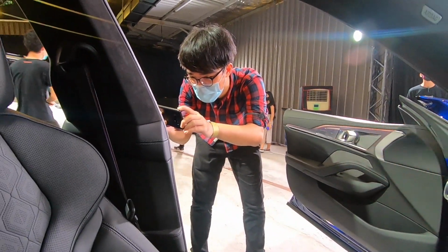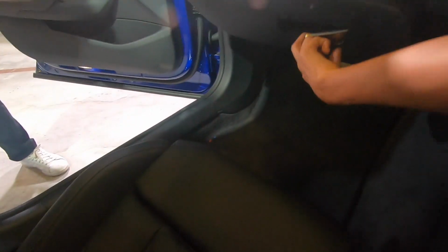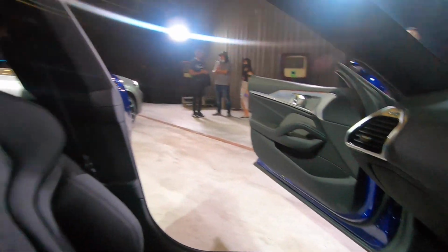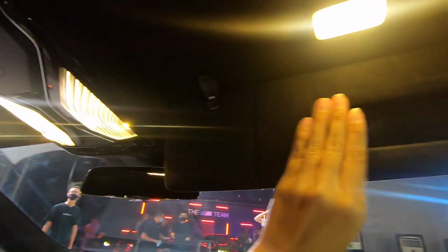So yeah, here is also angled to the... I love BMW. So yeah, this is also angled to the passenger glove compartment. You have anything there? Nope, nothing much there. Yeah, I love the snug, I love the leather. And I also realized, if I'm not wrong, the roof lining feels like Alcantara. I could be wrong. But it has a similar feeling with Alcantara.